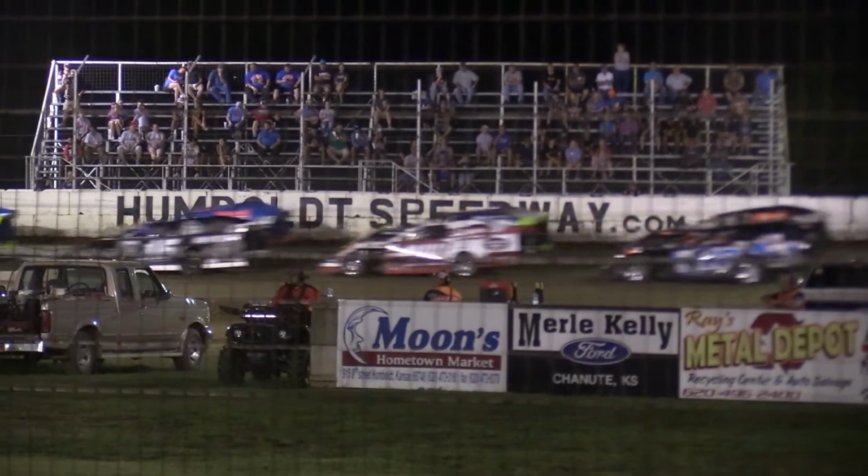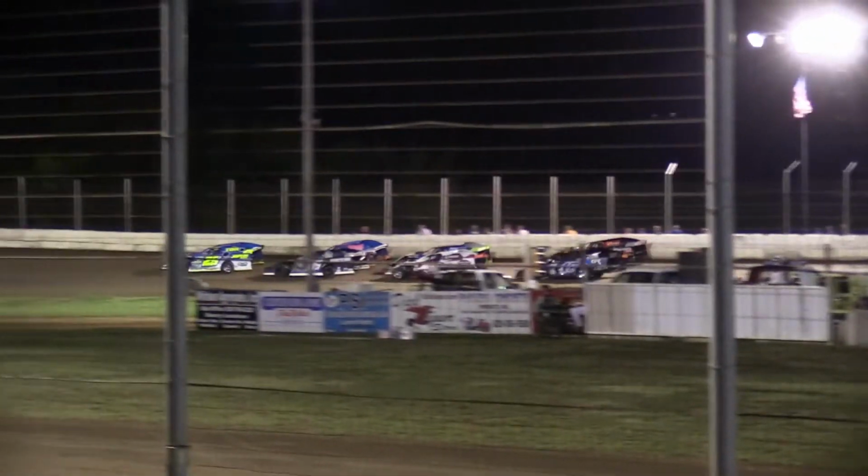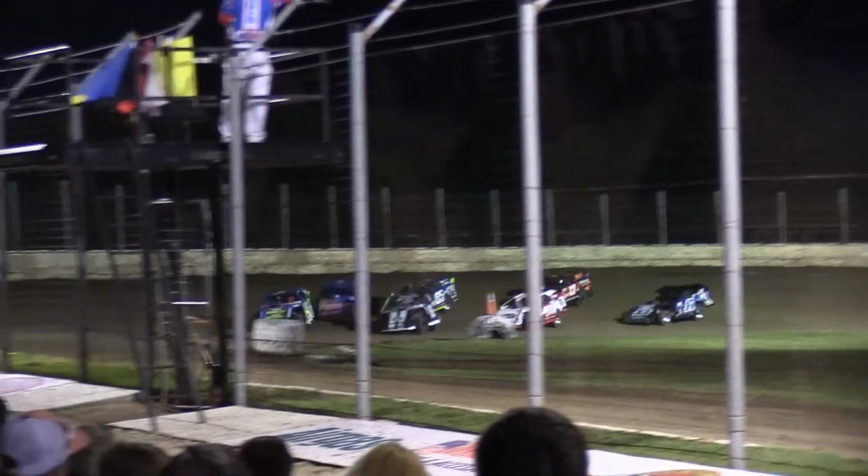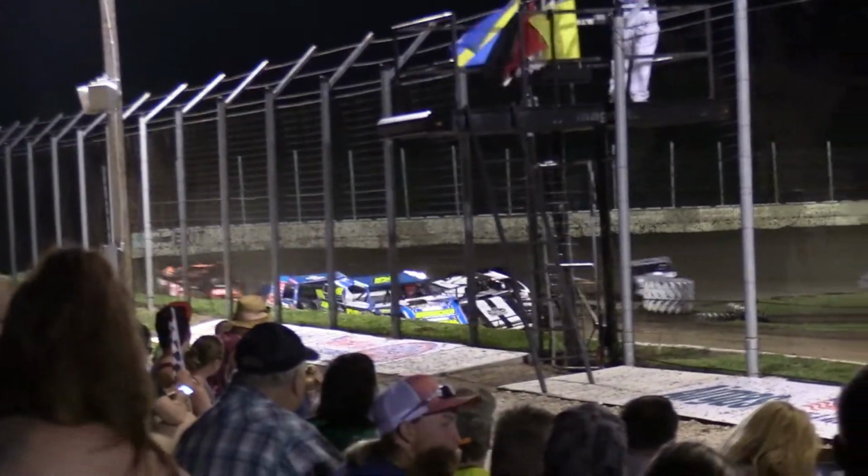Scheduled eight laps here for Edelbrock heat race number three. Turn them loose on the turn.